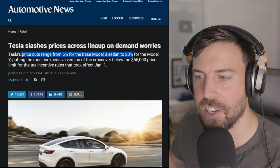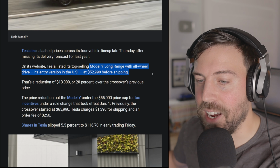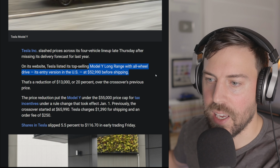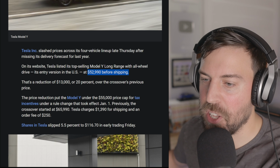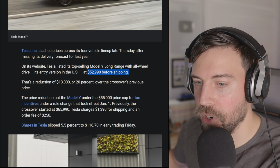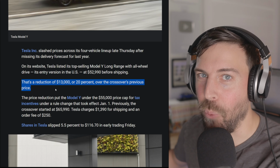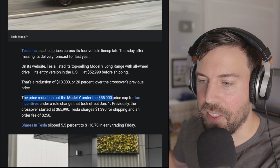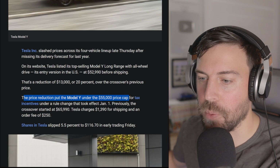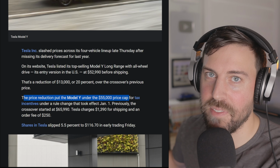And let's get down to the nitty gritty here with Tesla. Model Y long range with all-wheel drive is now the entry version in the United States. You can't get rear-wheel drive long range, for example, and it's about $53,000 before shipping. It's a reduction of $13,000 or 20%. And one day you get a 20% discount on your Tesla because now that it's under the $55,000 price cap, it will qualify for the additional tax credit up to $7,500.